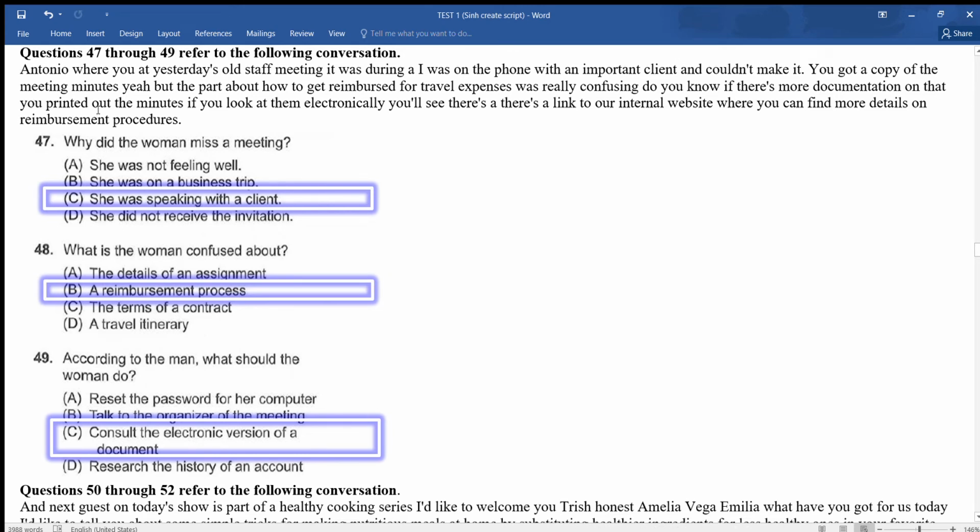Oh, you printed out the minutes. If you look at them electronically, you'll see there's a link to our internal website where you can find more details on reimbursement procedures. Number 47. Why did the woman miss a meeting? Number 48. What is the woman confused about? Number 49. According to the man, what should the woman do?